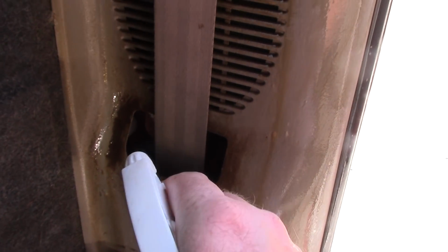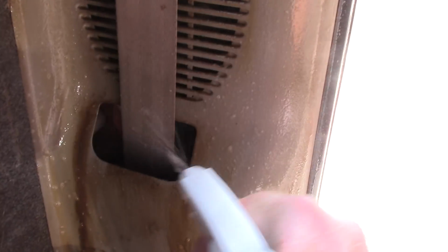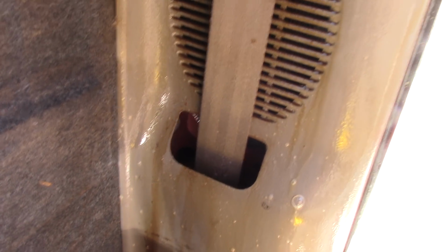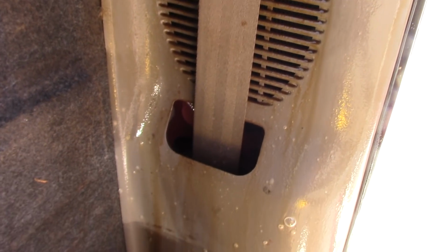Look at this stuff right here. Let me hit it again. Look at the tar here, the nicotine. I know there's a speaker there. It doesn't matter. This truck is trashed. Hopefully the light shows it. Look at the nicotine and the tar running down that panel. Folks, I love you, but this is the real world of auto detailing.